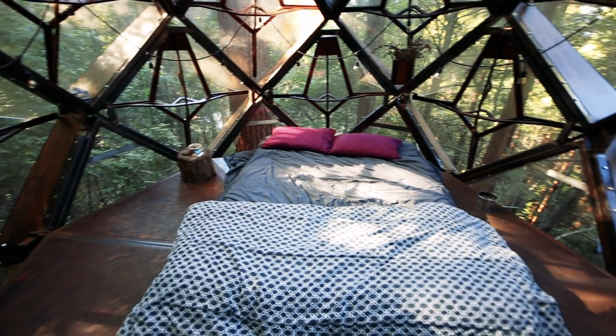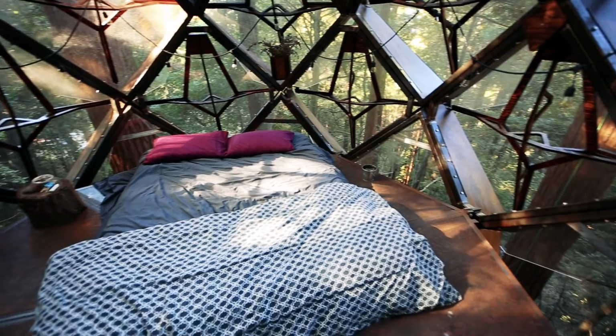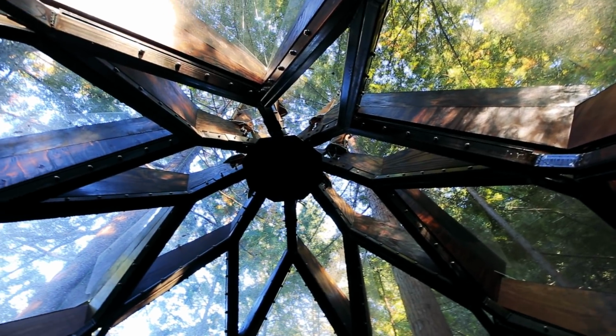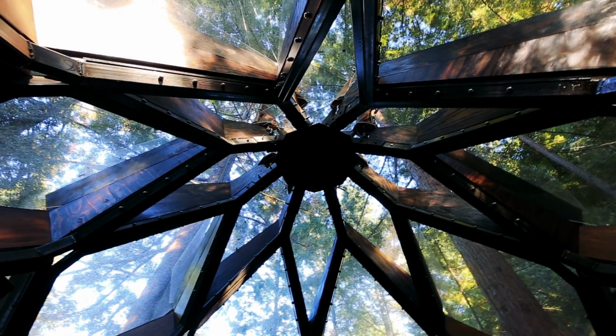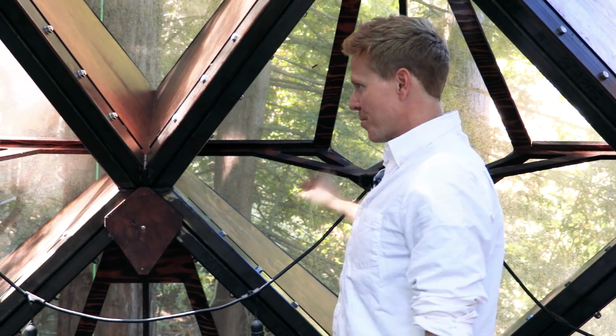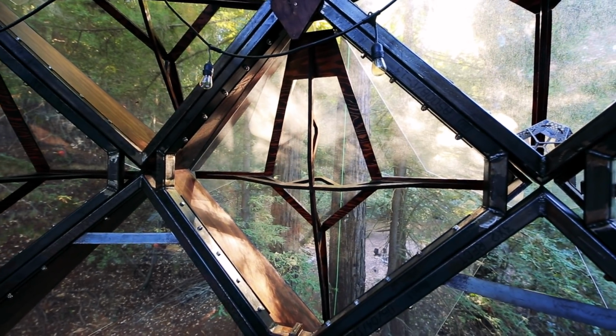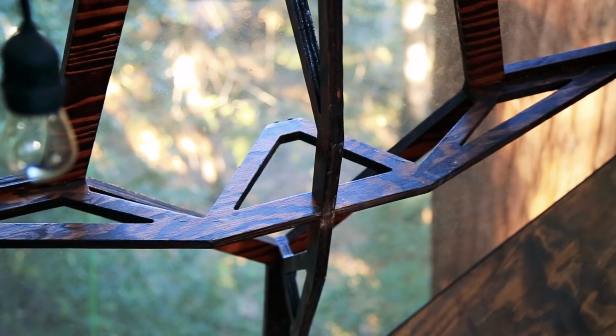And here inside the structure, the geometry of it just comes to life in a completely different way, doesn't it? Yeah, for sure. I love it. It's super cool. And I think that the window frames here really add to it. It'd just be a different space without it. It just adds a little bit of detail, a little bit of additional style, architecture to it.